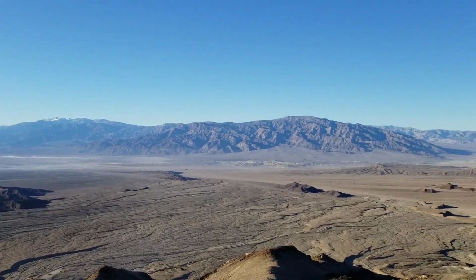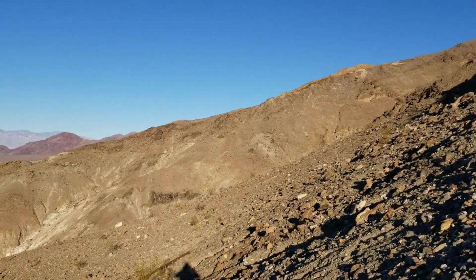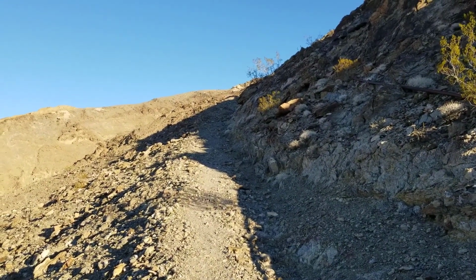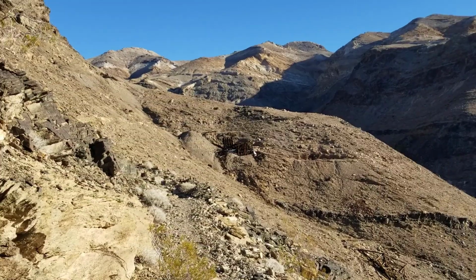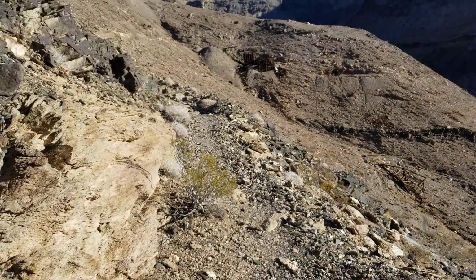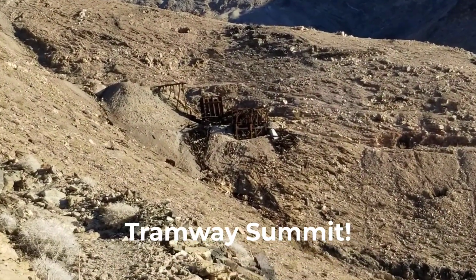So, so beautiful, quiet. Okay, let's continue on up this mile-long adventure to the top of the Funeral Mountains. Continuing up the Funeral Mountains on this little trail, that's pretty decent. Okay, here's another structure up ahead.